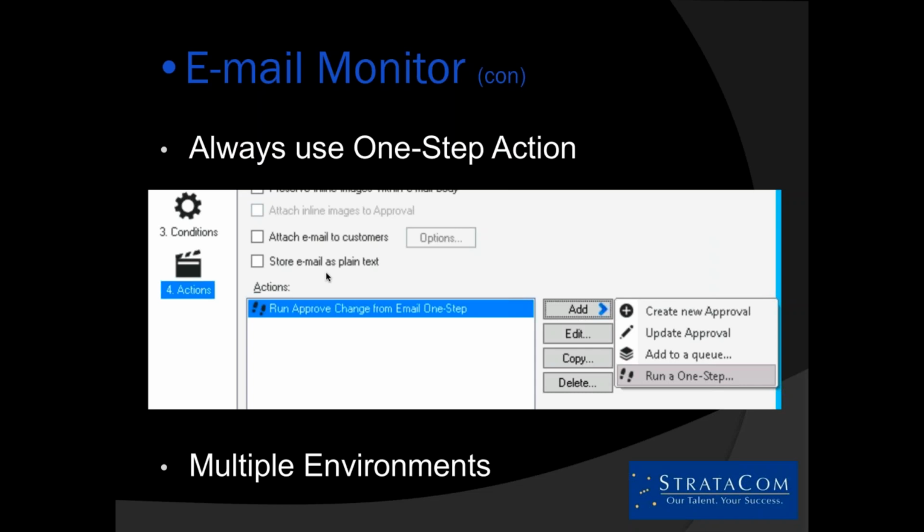One other thing, well, a couple other things on email monitors. Always use the one-step action. There is a temptation, if I'm just creating something, to just create a new business object or just update the business object. But this gets you into a position where, if you ever have to do something beyond create or update in the future, you've allowed yourself to get painted into a corner. Then you have to take all of the data and all the setup that you've done to get the data into this new record or to update the record, and rebuild that in your one-step. So it doesn't make sense to do anything other than run the one-step, and the one-step can create new approvals, update approvals, and do all that sort of stuff. And from an error handling perspective, you would most definitely need the one-step in order to do anything beyond that.